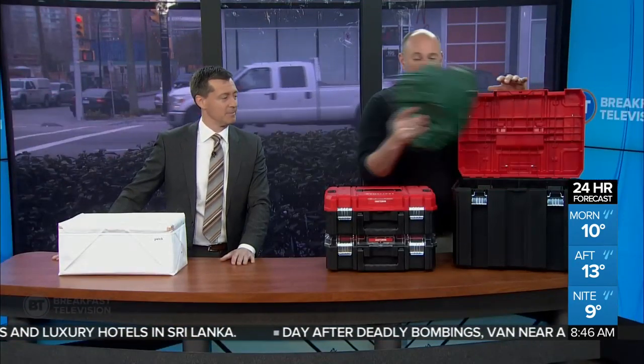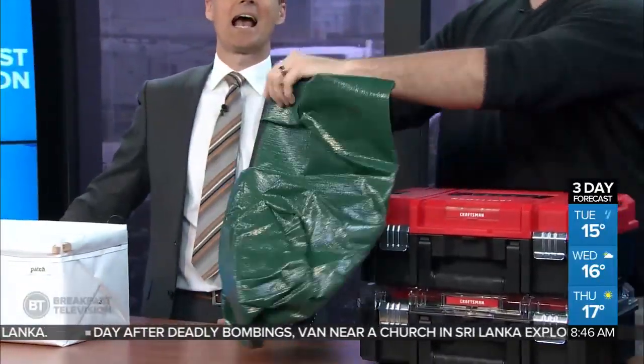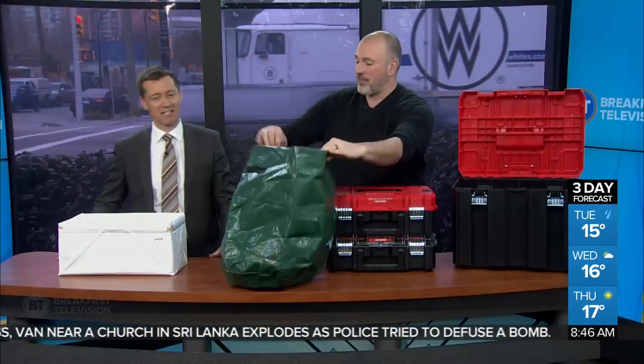All right. What is this? Tarp. No. Tarpaulin. This is the coolest thing ever. It's a growing hanging basket? Growing bag. Growing bag, okay. Isn't that cool? I failed test number one. Do you know what it's for?